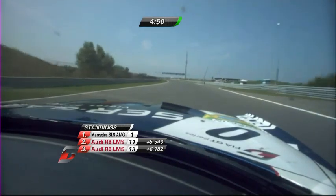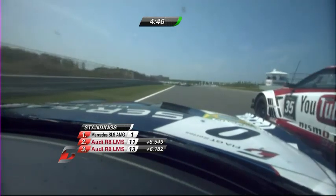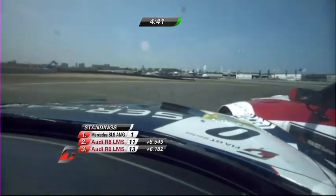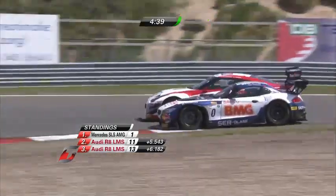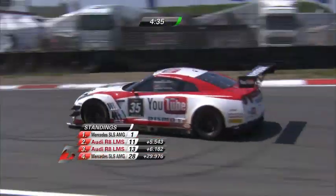and he forces his way through. Alain Cordair moves up into 8th place, but look at the straight line speed in the Nissan. What can the BMW do? Alain will try and go around the outside here at the S's, bumping and boring, and he makes the move stick. Good stuff from Alain Cordair.